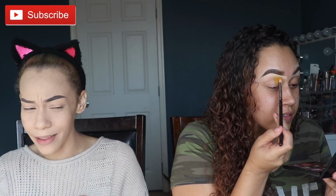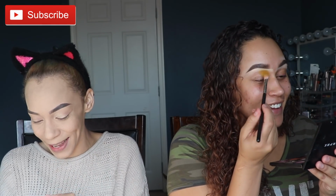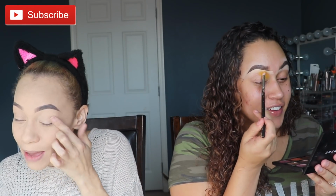I've used this and the Too Faced one, and I don't really like the Too Faced one. I get creased with that. Excuse me, I'm sorry, I get creased, but I do have very heavy-skinned eyelids. What are they, hooded eyes? There's lots going on up there. There are so many ways you can crease, and these just don't. Without it, I open my eyes for like 2 minutes and there's creases everywhere.